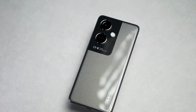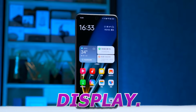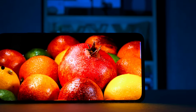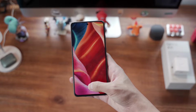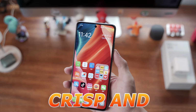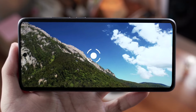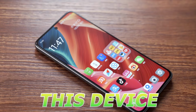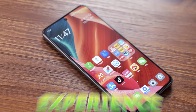As we lift it out, we are greeted by its stunning display. The vibrant and immersive AMOLED screen captivates our attention instantly. The Oppo K11 boasts a 6.5-inch display with a pixel density that ensures crisp and vivid images. Whether you're watching movies, playing games, or scrolling through social media, this device offers an exceptional visual experience.